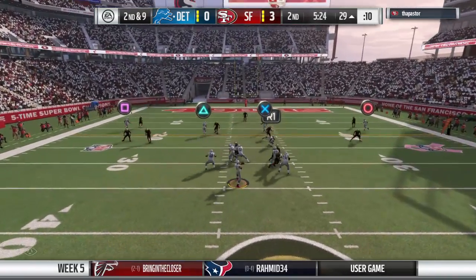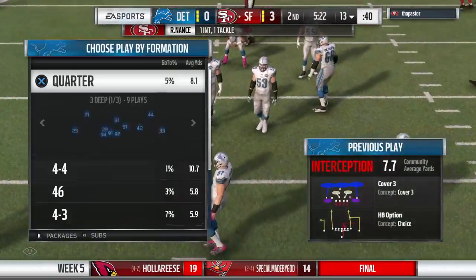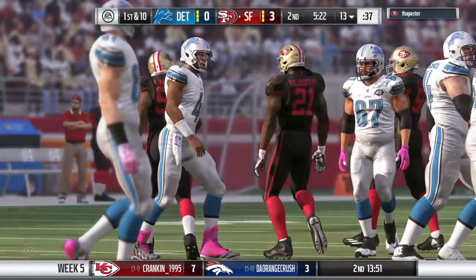They'll look to throw here. He rifles one that's intercepted. A great read, and it's picked off. And a big turnover there as his guys will get the football back. And San Francisco gets set to go here.